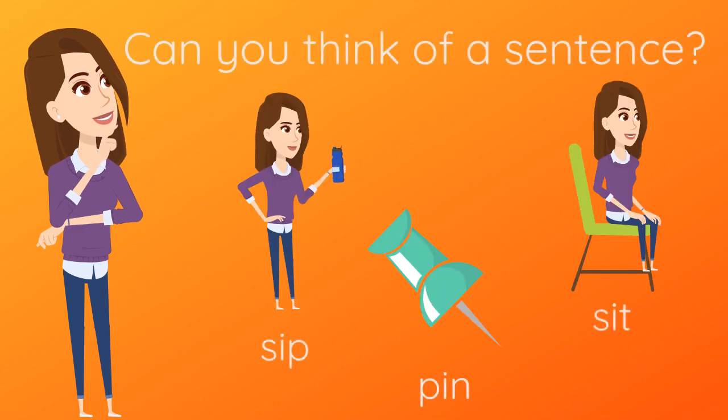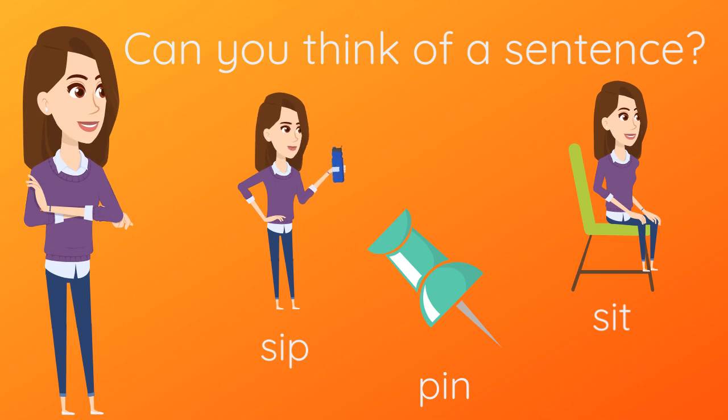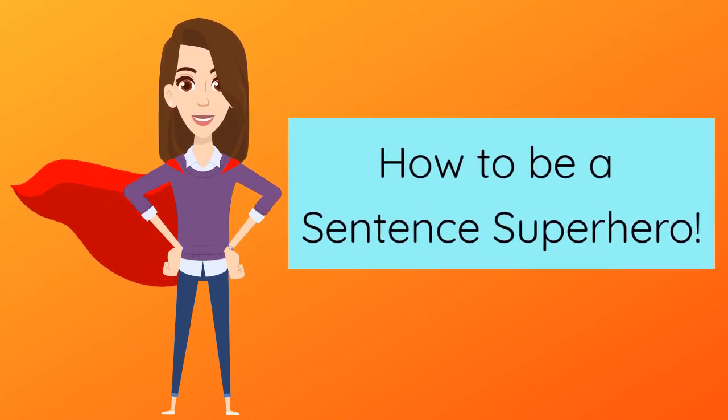Can you think of a sentence for each of these words? I wonder if you could write one of your sentences. How to be a sentence superhero.